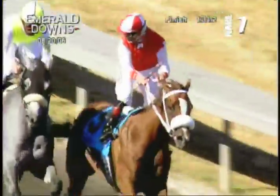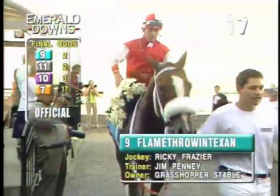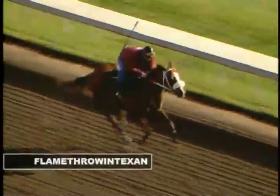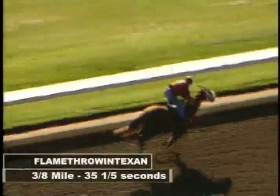If you're an older horse with stakes expectations, you've got to go through the champ, Flame-Throwin' Texan. Tex, the track's all-time leading money earner and defending Long Acres Mile champion, sped a quick 3/8 of a mile in 35 1/5 under Galen Mitchell.